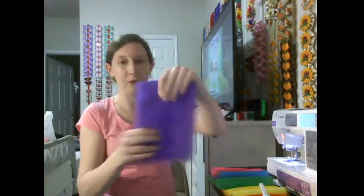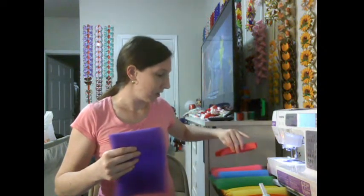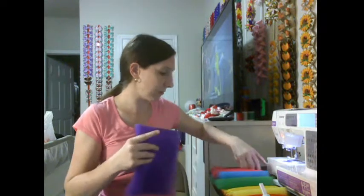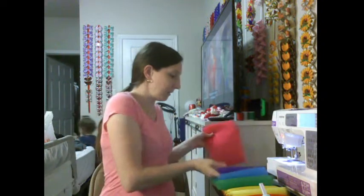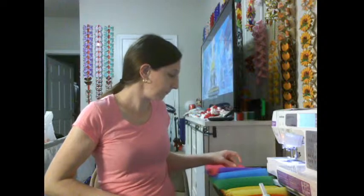Okay, so I got all the purple cut. And I need to cut the green ribbon and the blue ribbon and the purple ribbon. I have all the other ribbon cut. Katia, don't make a mess, please. Don't make a mess with that. She has her juice.